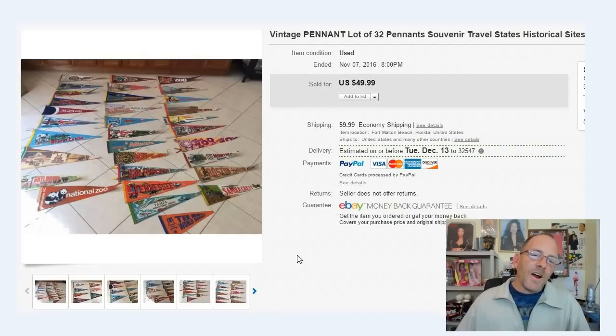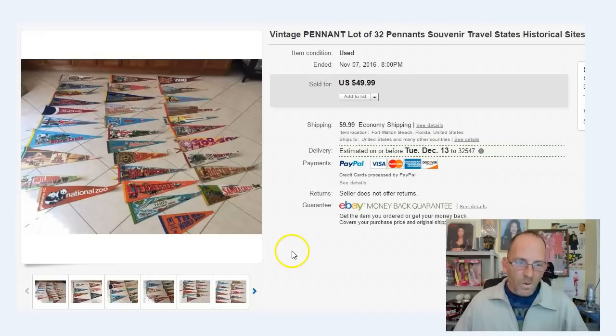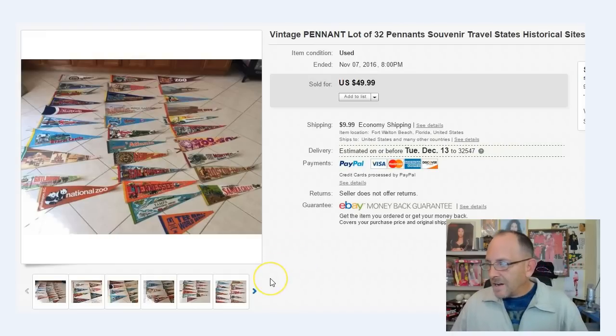Had these things forever and a day. I think I've had these over 3 years, and I'm finally like, I'm just going to spread them out and just list them. They're just the pennants, the old pennants, and got $59.98 out of them.